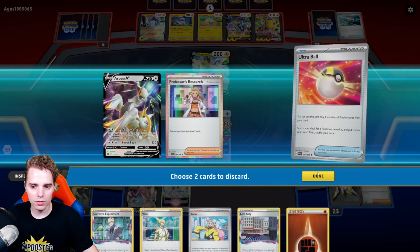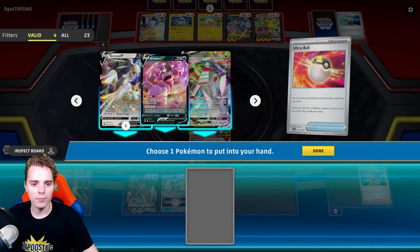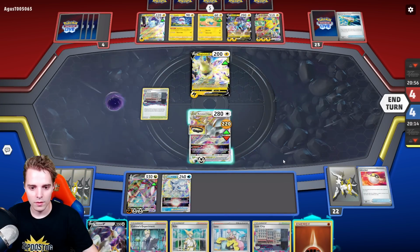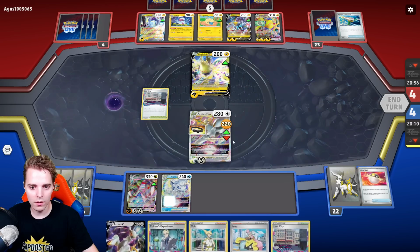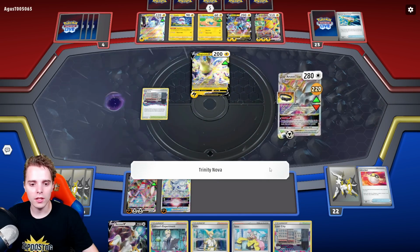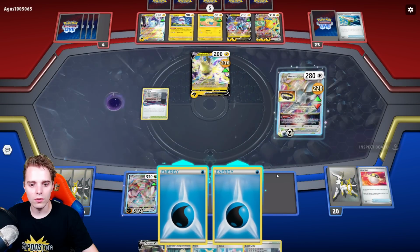I don't think I'll research. Yeah, we don't have Lumineon. We're gonna maybe draw it from the prize cards. Maybe. Okay, we also have an attach of the turn, which can belong here. And off we go. Regieleki knocked out. Water, water, and the circle is complete.